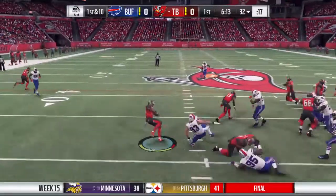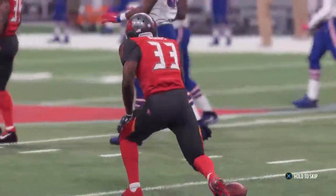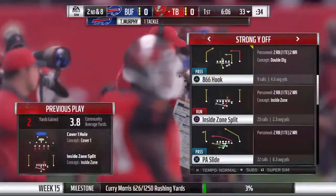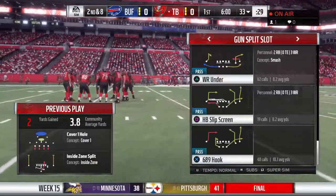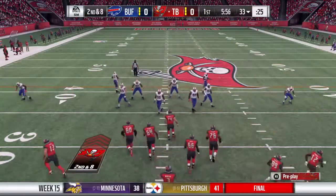Now it's Morris. And he'll get this up only to about the 33. 2 yards on the pickup there. It'll be 2nd and 8. Eight yards to go here on 2nd down.